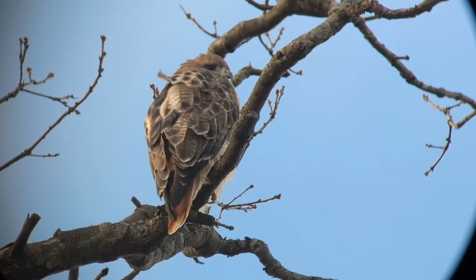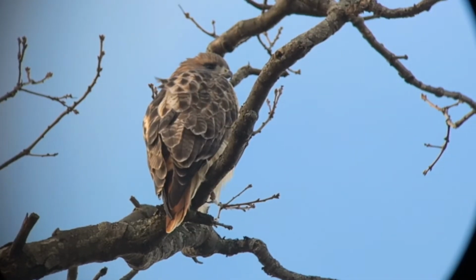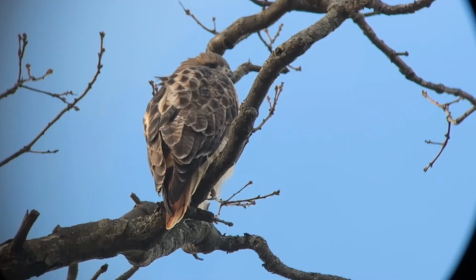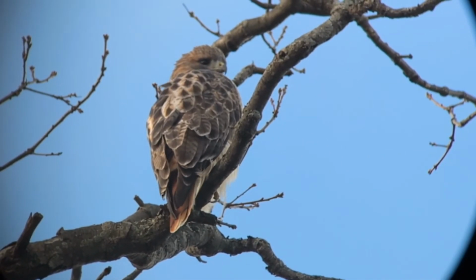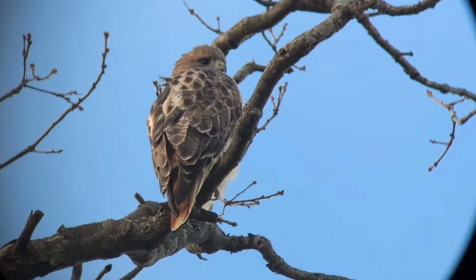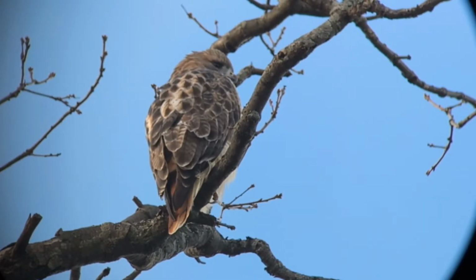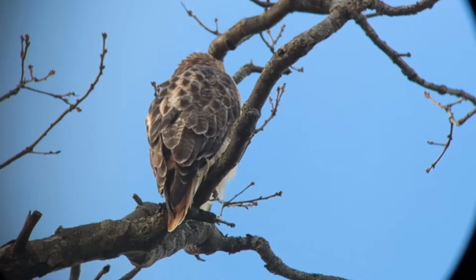So, big news, Cornell beat Princeton this weekend. They were down 17-7 going into the second half, and something told me they might pull it off. And they did. They won 20-17, which is awesome.